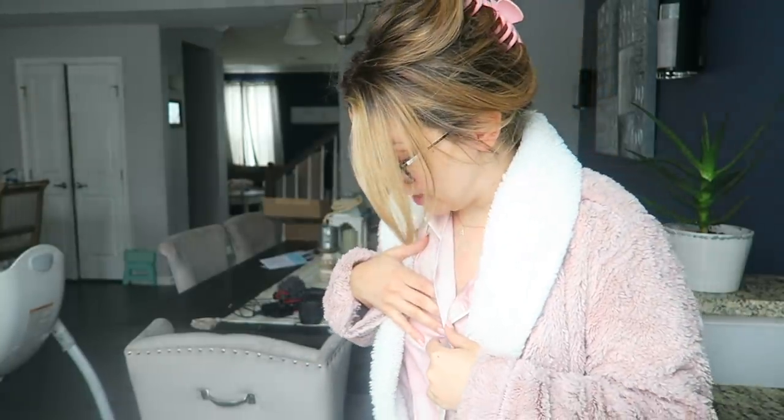Probably should take these pajamas off. This robe and the pajamas are from Target, if you wanna know. I'll try to link them below on my LTK. I've been obsessed with these pajamas. I've been wearing them like literally every single day. So I probably should change and get into a normal outfit today. I'll probably do my makeup today. I have to do my aunt's hair, my grandmother's hair, and then my mom's friend's hair today. We have a lot of hair today.